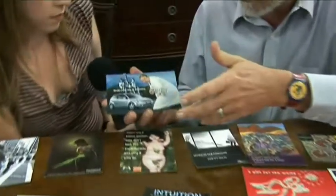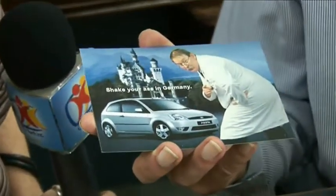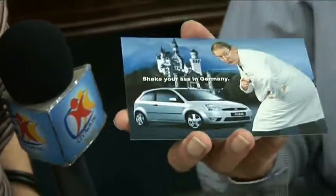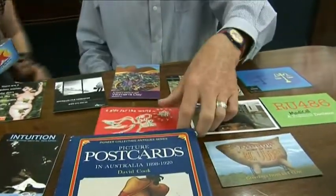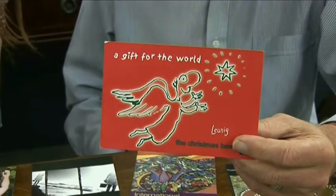But we don't see them that often. Well, we don't, and especially not on postcards, so that was part of their campaign. I'm fascinated by the variety of subject matter that postcards have. Some of them are straight out of advertising campaigns. You might remember this is the Ford Fiesta campaign for the German research scientist that says, "Aren't you beautiful, baby?" And there's more to the ad. And then we've got International Women's Day. This is Lunig doing a card for the Christmas Bowl, which is a means of giving to aid world poverty.